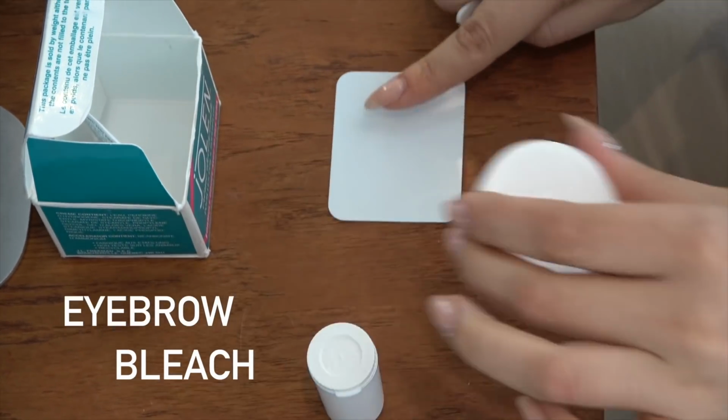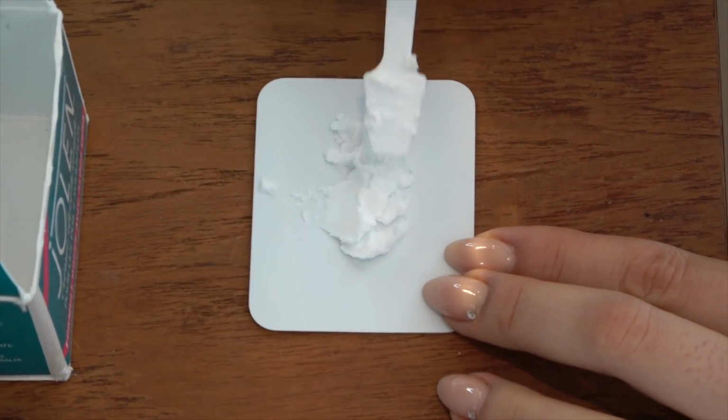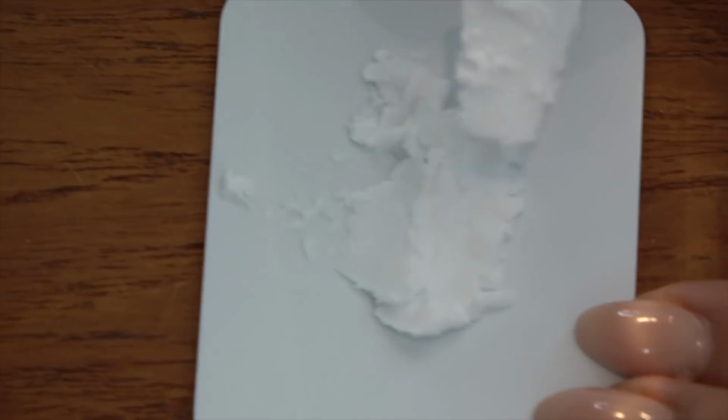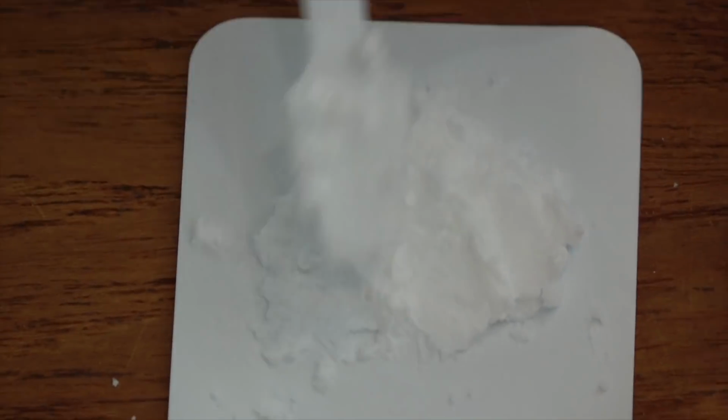This is something that not a lot of people use or talk about. I really think I'm one of the only people on the planet who's using brow bleach, but I really like it. I love it for a dark brunette. I think that it really makes a change in softening her face, or my face.